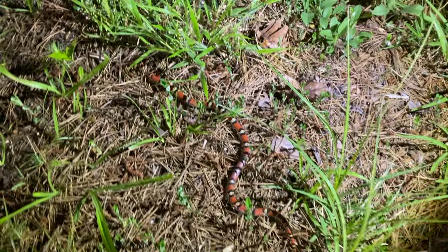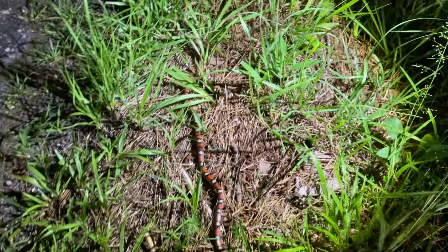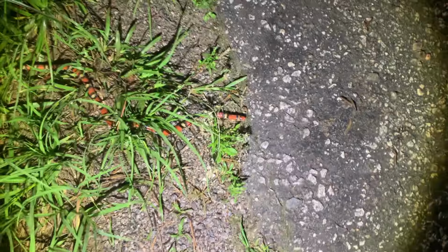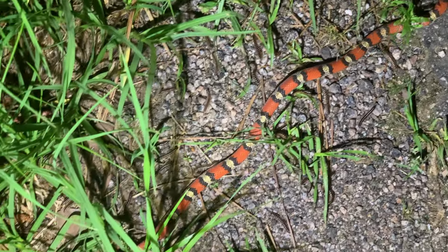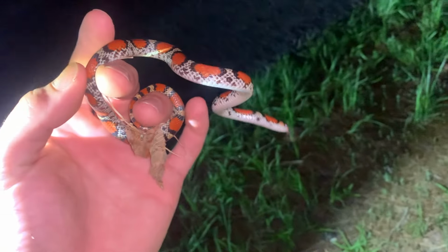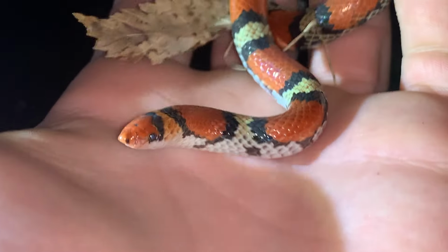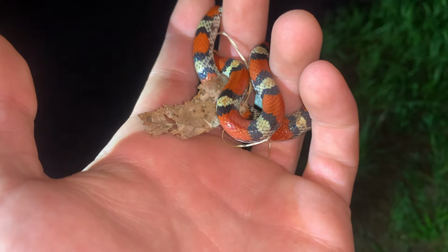That's so cool. It's just like a big gummy worm. It's not supposed to be there. Dang, son. That's really cool. Look at this guy. Pretty sweet. This bird is going crazy. It really is. Everyone's excited about the scarlet snake.